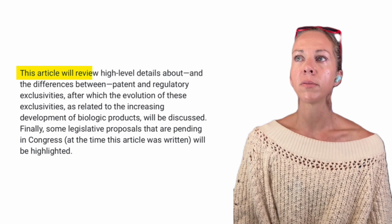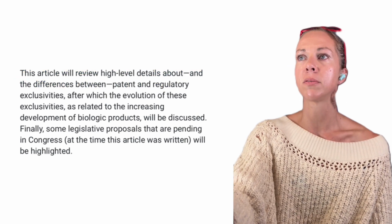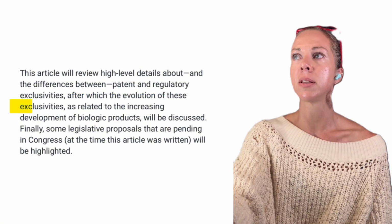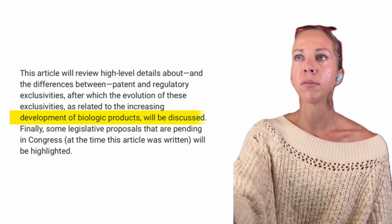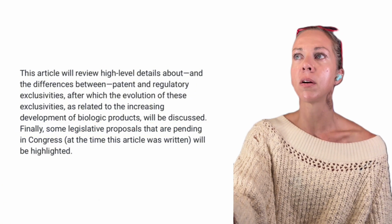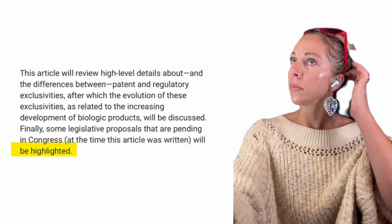This article will review high-level details about the differences between patent and regulatory exclusivities, after which the evolution of these exclusivities as related to the increasing development of biologic products will be discussed. Finally, some legislative proposals that are pending in Congress at the time of this article will be highlighted. Okay.